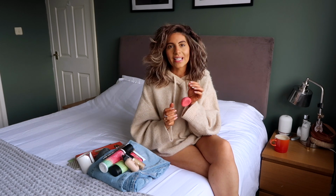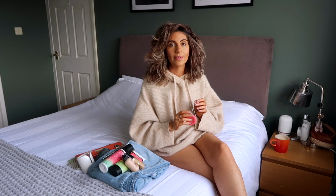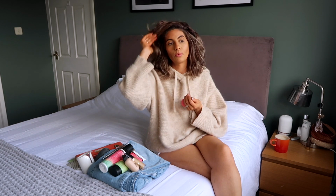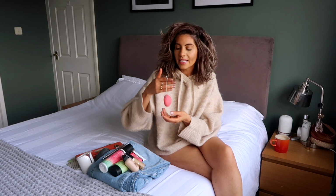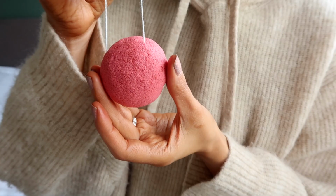the skincare. Now my skin has been looking a lot better recently. I don't know what it is, it's just agreeing with me. I think the skincare routine I have is nailed down. The products I'm using are really agreeing with me. So the first thing that I've been using is this little thing here. This is the first thing that's new.